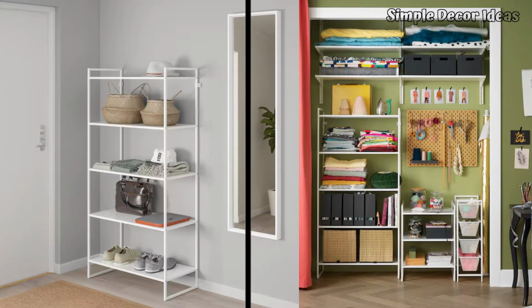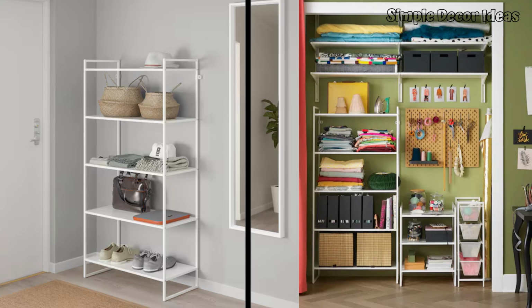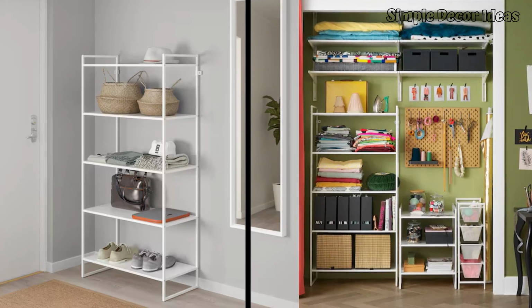14. JONAXEL Shelf Unit. Difficult to keep things neat and tidy? JONAXEL storage solution lets you use the space in smarter ways.